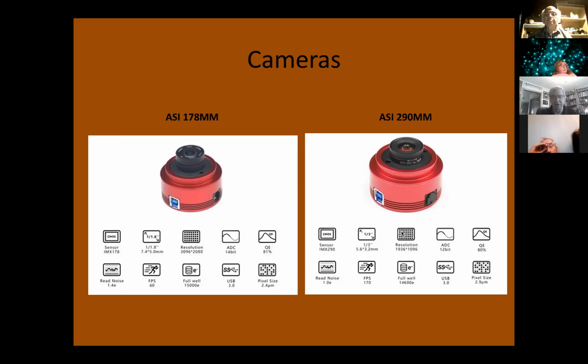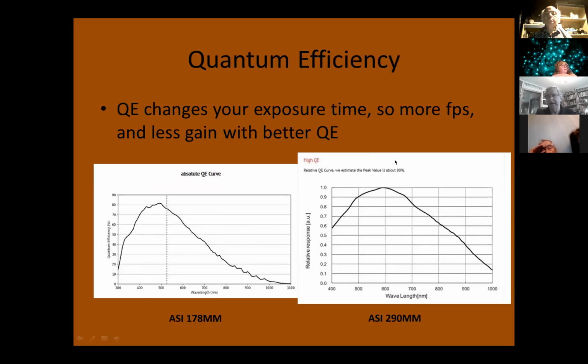But I decided to go to a smaller chip because everybody was using an ASI 290mm. This is a monochrome. There is a color version of this if you want to do straight color imaging and not mess with your color filters. But for that, you need an atmospheric dispersion corrector to help, because red, green, and blue images focus at different places on the image plane. So you have to shift the red, green, and blue images to make a color image. It's a bit complicated.